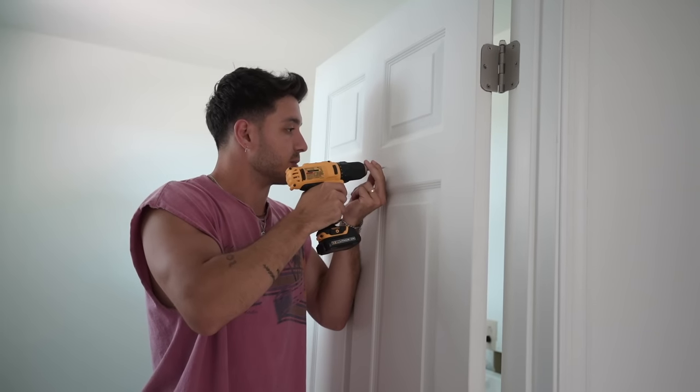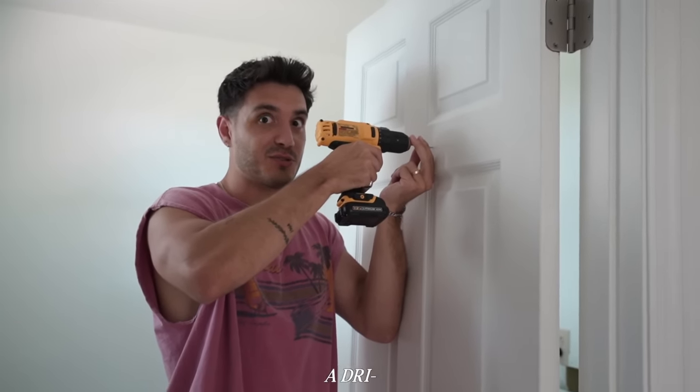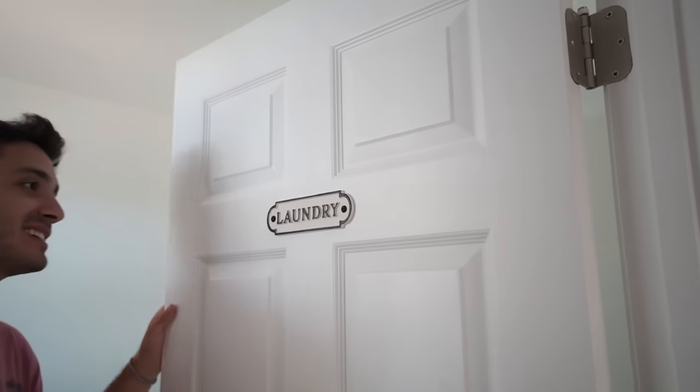I don't know if I'm doing this right, to be honest. I was going to say, when he knows how to use a screwdriver. That's what this is, a screwdriver. What is that? Not a drill, it's a screwdriver. When he knows how to use a screwdriver. That looks good. That looks great, so cute. Anybody need a screwdriver?